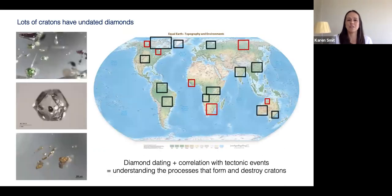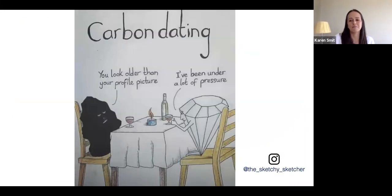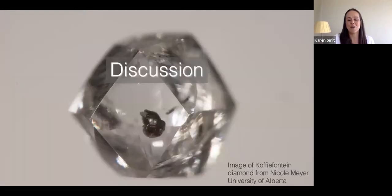And so there are a lot of cratons that actually have undated diamonds. I've just made this block showing all the red ones are cratons that have diamond ages, but all the black areas are cratonic regions that have been studied, but not for their diamond ages. Certainly we need a lot more work to date diamonds from more global localities, because diamond dating and correlation with tectonic events help us understand the processes that both form and destroy cratons and their lithospheric mantle. And so we have a lot more diamond dating to do. I'll leave it there, and hopefully you can have some discussion, and I look forward to your questions.